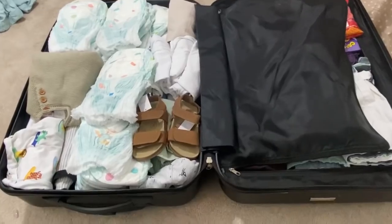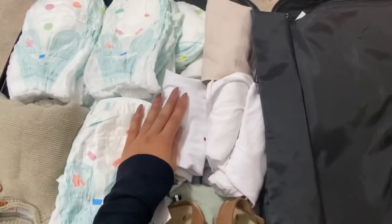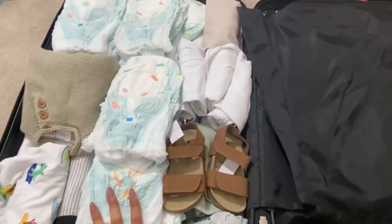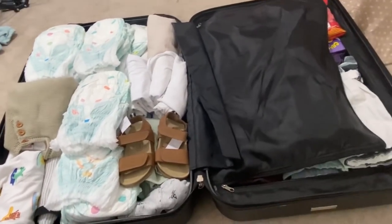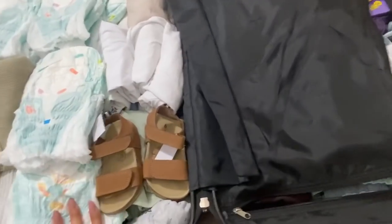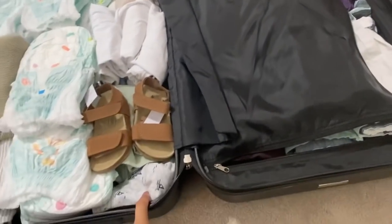Okay, so this is Isaiah's luggage done. So I've got his clothes in there. I just rolled them up like this just so you can get a lot more in there. I have got a lot of nappies. I think I've got a lot more than I'll actually need, but I just rather have more. We've got the luggage space anyway, so I'd rather have more than what we'll use, just so I don't have to go out looking for them and just change the brand that he's been using.